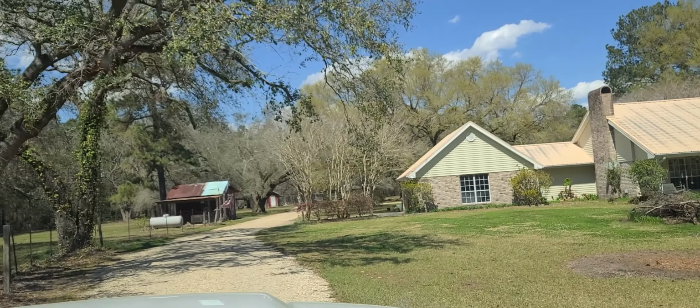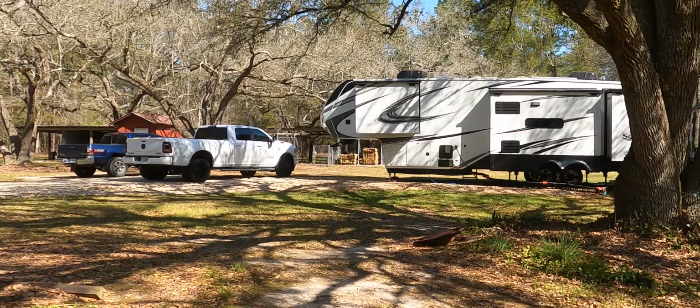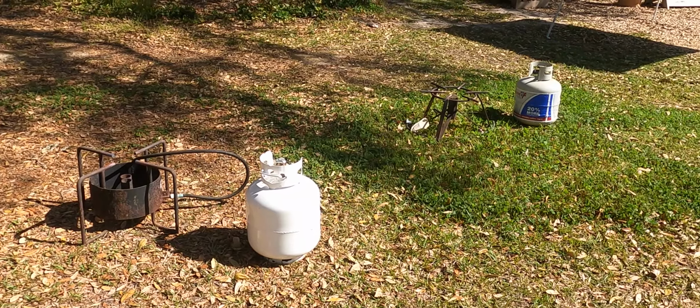Docking destination in Louisiana. We're out here in Louisiana and have been here for a couple days. We're actually out on a friend's property. Camper set up right there. They have full hookups for us. And today's a very special day, crawfish boil day.